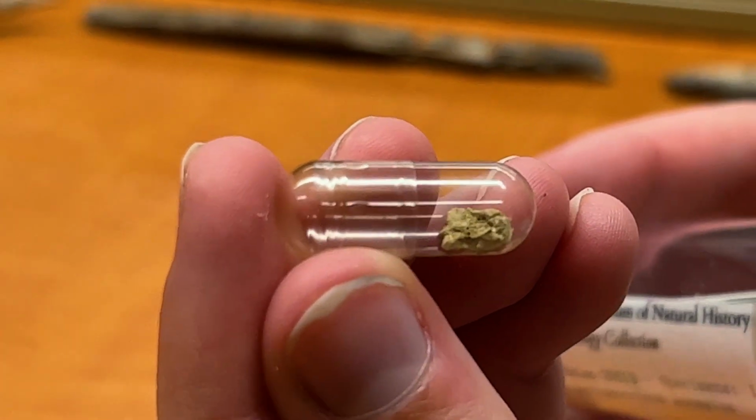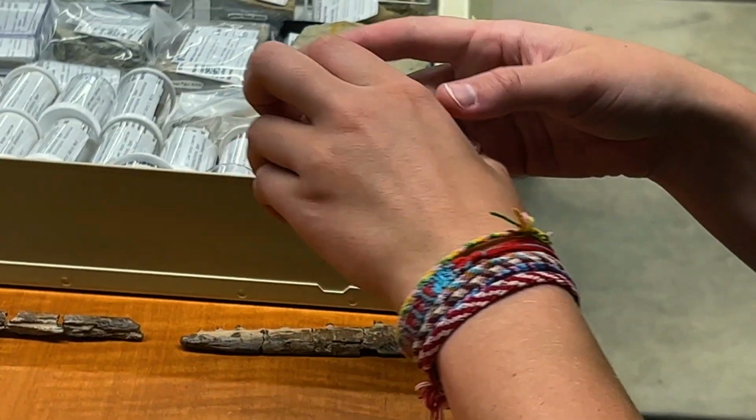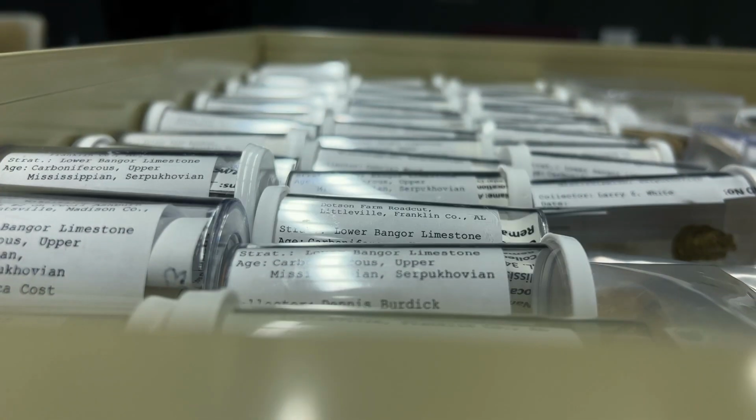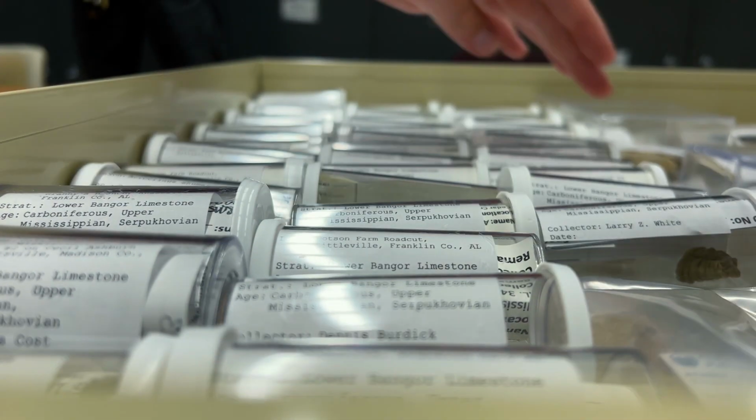The vials, this is pretty much as small as you get, and some of them are even within a tiny gel cap because they're so small you wouldn't want to lose them. So it's really important to keep specimens organized because we'll have a lot of researchers come in and want to look at a particular specimen that is relevant to their research.